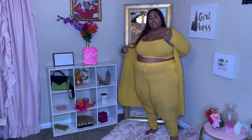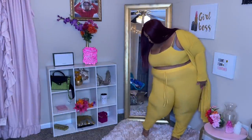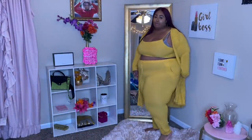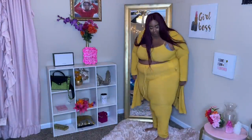It's a cute little three-piece: spaghetti strap crop top. Then you have the pants, and the pants actually do a ruching at the ankle, because everybody knows I got these little drummies. Normally the pants are too big at the bottom, but they actually fit. They're a little long, probably an inch or two, and remember, I'm 5'6"-ish.